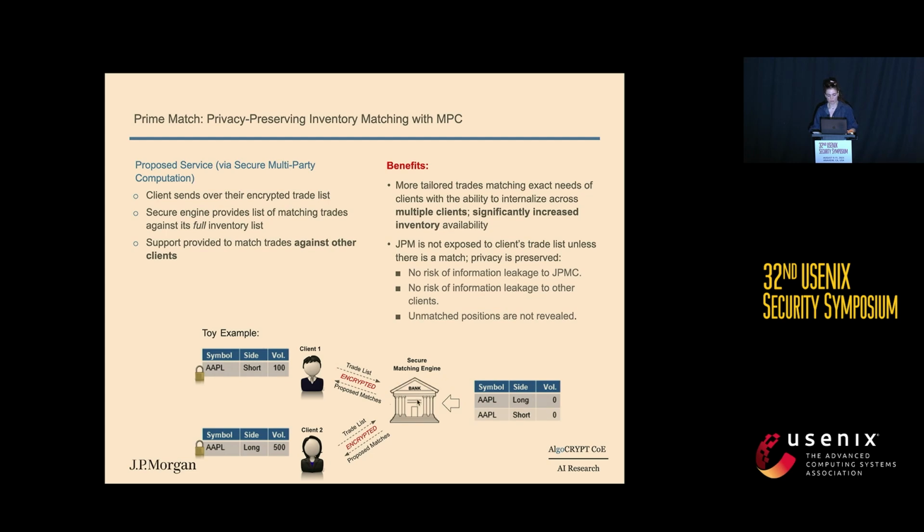And we can even do something more exciting. If we don't have the inventory that the client is asking for, let's say for Apple, we have 0 volume, but 2 clients can be matched together. So we can also do client-to-client matching. Matching, that's how we call it, okay? And again, only the matching quantities are revealed.